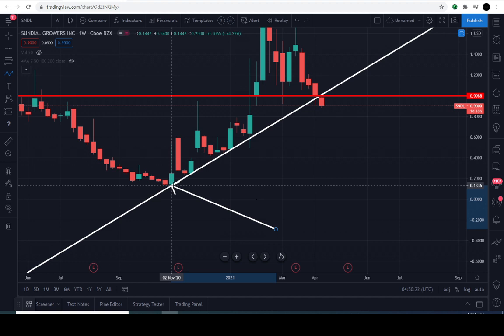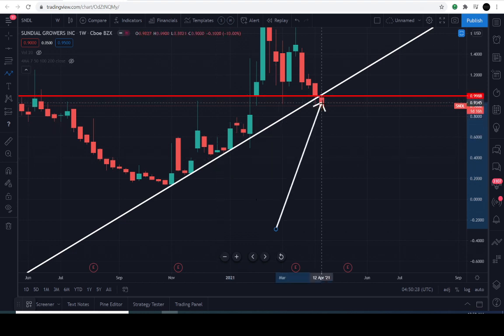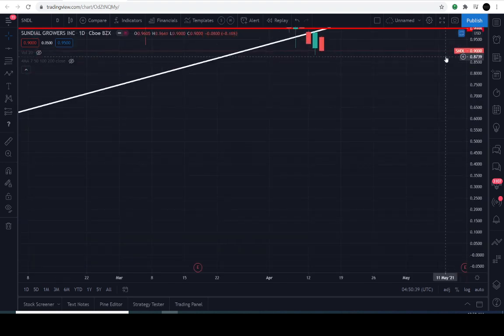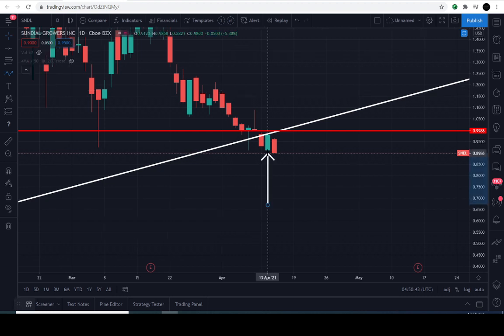November the 22nd, 2020. This ascending line has acted as support. Now, this is still an active candle. I realize we gave SNDL 24 hours. That was on the daily time frame. So let's go ahead and put up the daily here. So notice that on the next daily candle, the buyer stepped in.